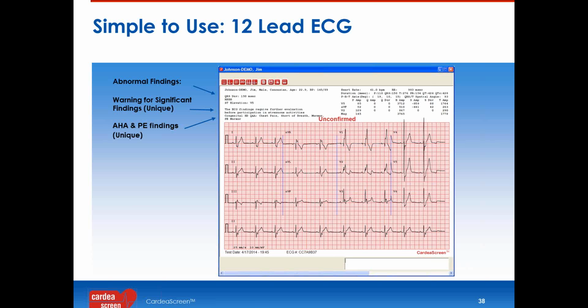There are also a suite of tools in the application for doctors to do confirmation, overreading of the records. We have many institutions where the training room and the doctor's offices are all connected on a shared server, so the doctor can overread the ECGs at their desk at their leisure, and the training room can add this simply into their process.